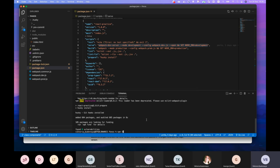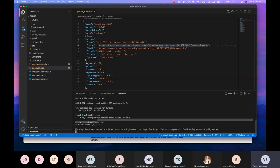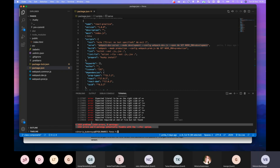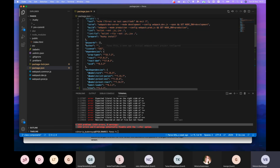You just go npm run and the name of your script. For example, I want to lint stuff. And here it goes. You can see that npm just runs this command. Nothing else. Ignore that, that's expected. It means that the linter found some errors in our code. That's good. Yeah, so look at that as shortcuts for your commands that you might need during development or deployment stages of your software development.